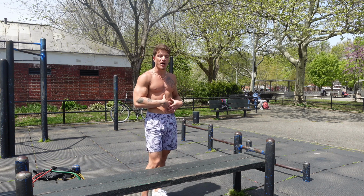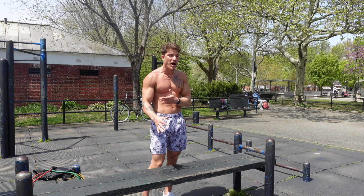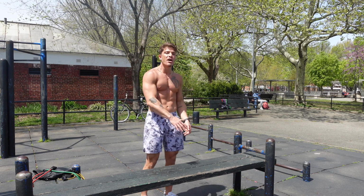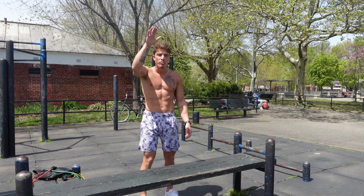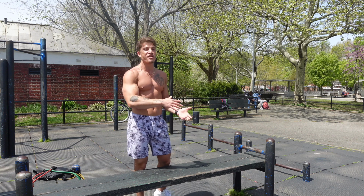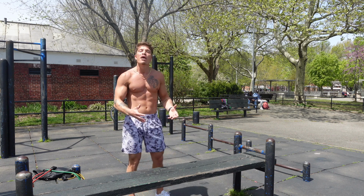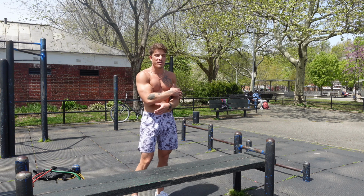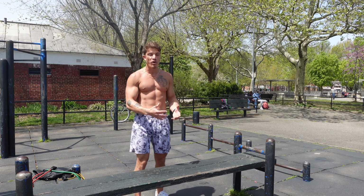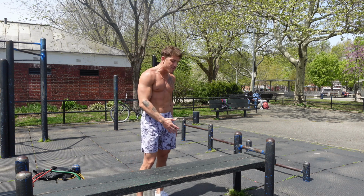Couple sets for each exercise and work your way up. Add time under tension as you get better and better. Hold longer planks, hold longer dragon flag holds, do more repetitions. That's how you're gonna increase the tension. That's how you're gonna constantly, progressively overload while working your abs, right? Remember, it's another muscle group, just like your biceps, your chest, your shoulders. You wanna get them stronger, you gotta progressively overload the movements.